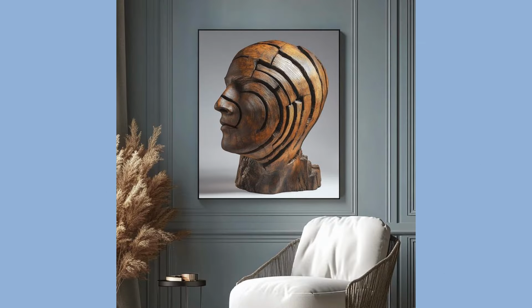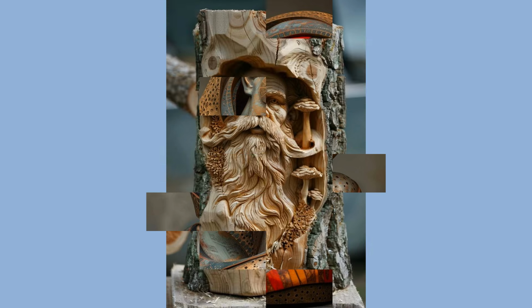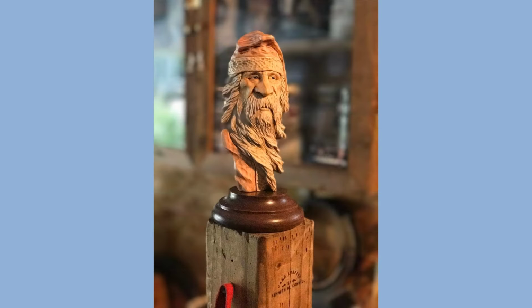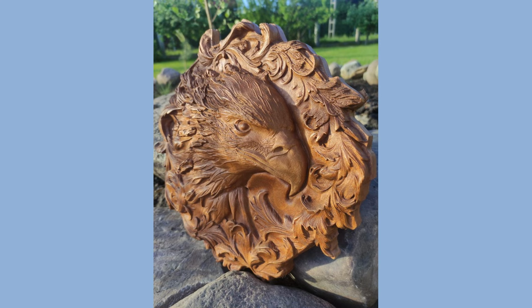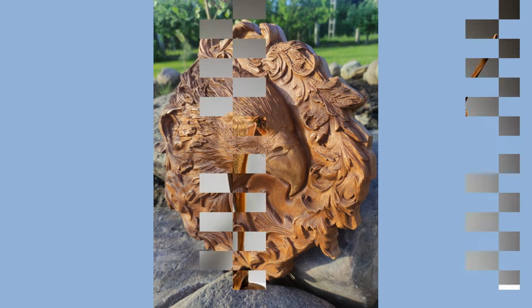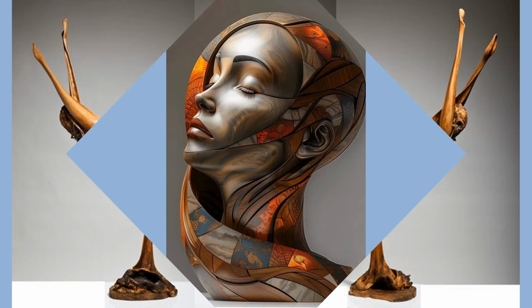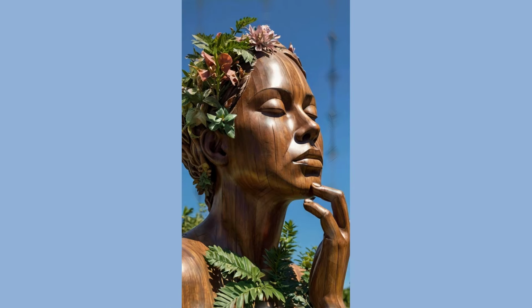Now, if you're ready to take your woodworking skills a step further, let's talk about small furniture pieces. One of the easiest yet stylish projects you can try is a wooden stool. Using just a few planks of wood, some screws, and a bit of sanding, you can create a sturdy and rustic stool that complements any room. The key is to choose the right wood. Hardwoods like oak and walnut add durability, while softwoods like pine are easier to work with for beginners.